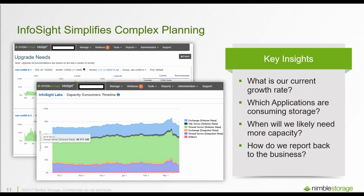Another key component is reporting back on exactly what is causing the growth in your array. Many times we're asked, why do you need to expand the array? What's eating up all the space? Only to answer, I'm not sure. Let me take a look. With InfoSight, you can have a sure answer. Because we know the data types, we can show you exactly what's stored on the array and what's growing, and it gives you a simple, easy to understand, and predictable planning outcome.